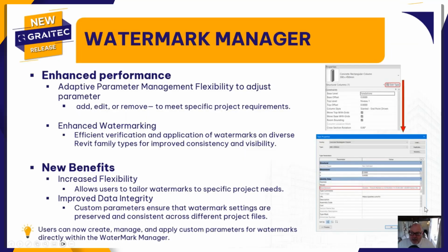Another tool that we've enhanced is the watermark manager. The watermark manager was created mainly for manufacturers. So if you're a manufacturer and you're creating Revit content, we want to better protect that. Now you can't actually protect a Revit file, it can be edited, but what we can do is use the watermark manager to add a watermark to that family. But it was limited to 3 pieces of data.